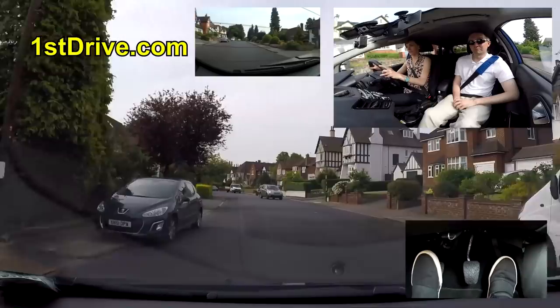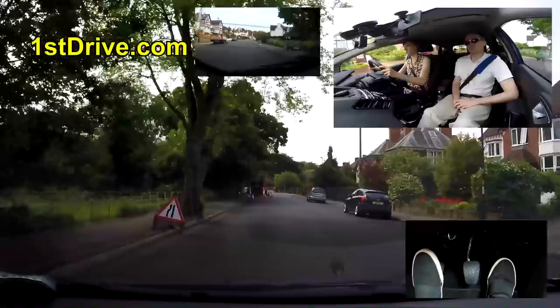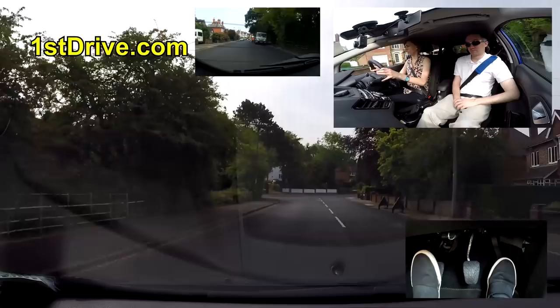That's good. That's fine, you've got loads of room there. Yeah, it's a nice wide road. This could be a hazard, you get the tree branches falling down. Anyway, so end of the road, right. Do you want any help with this, or do you want to do it on your own? I think I can do it. That's good. Don't bother if you stop or whatever, just do it slowly.